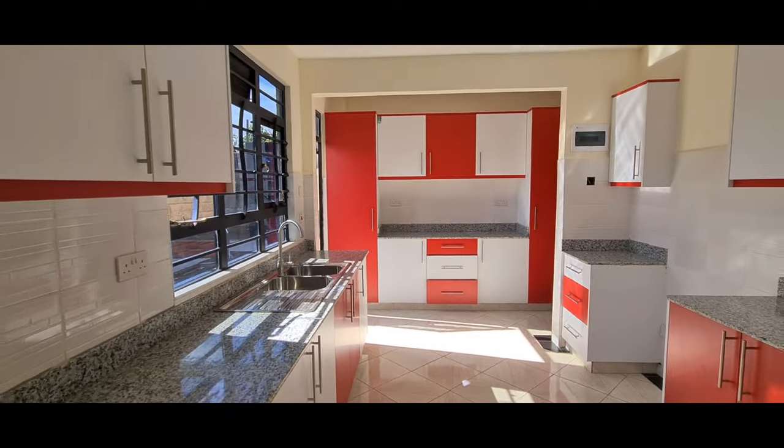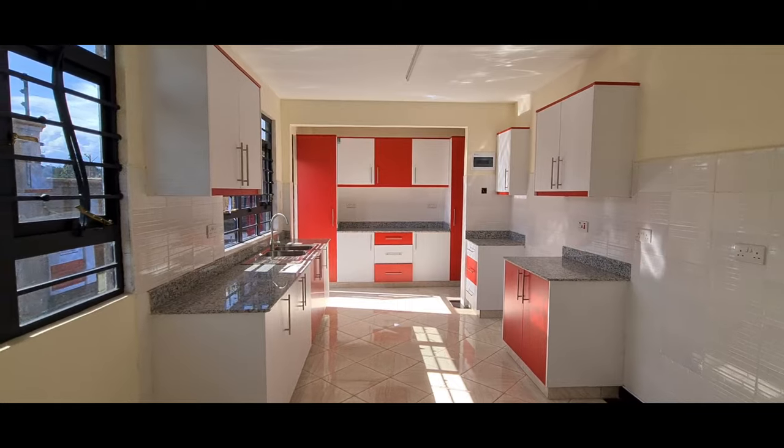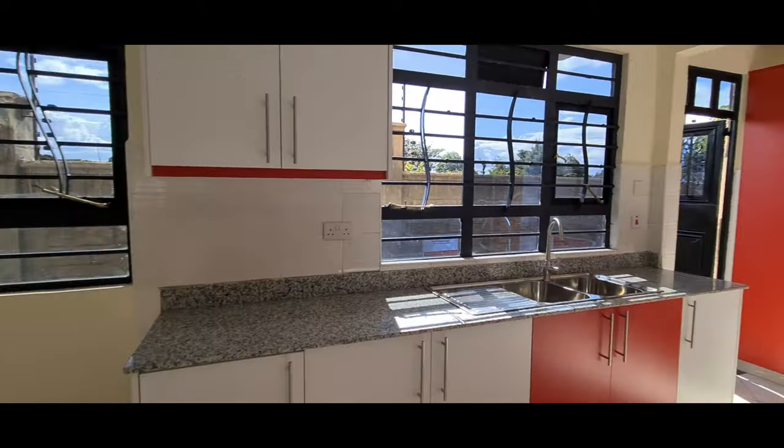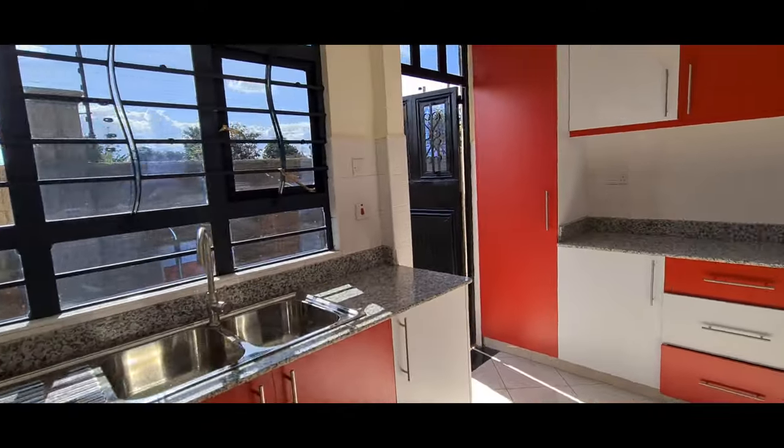All of that is the kitchen. Yeah, I love the kitchen. The kitchen is quite big. Also, they have allowed some space here. There's no wall which separates dining and kitchen.